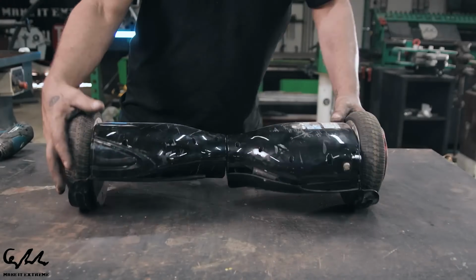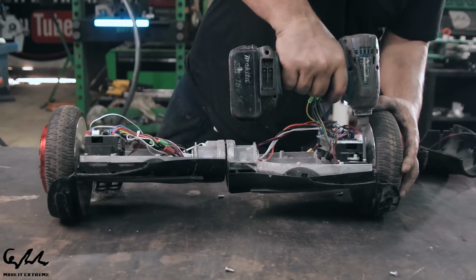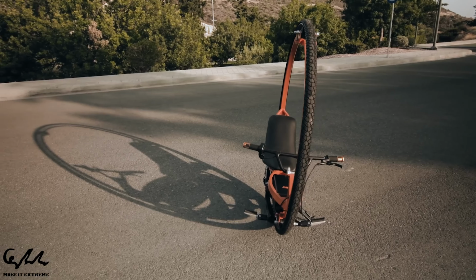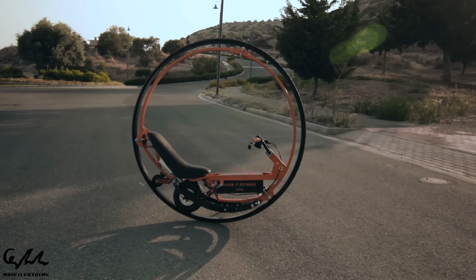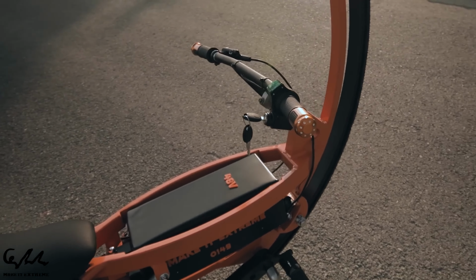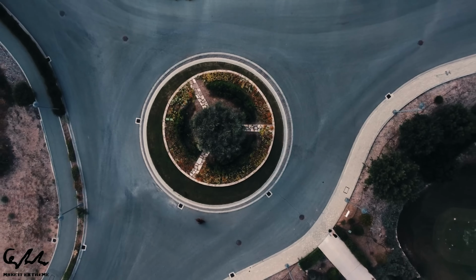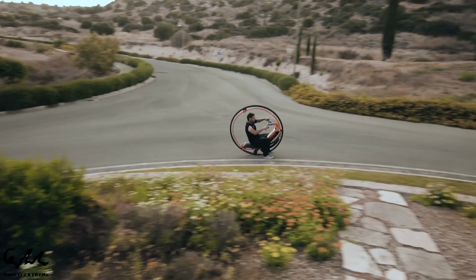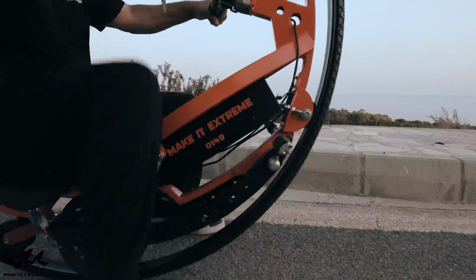And at its core, two repurposed hoverboard motors nestled in a go-kart tire, all working together to propel this beast forward. This electric monowheel packs a punch with explosive torque controlled by a simple twist of the throttle. The designers haven't forgotten comfort either, adding coil shocks for a smoother ride and even a kickstand for easy parking.